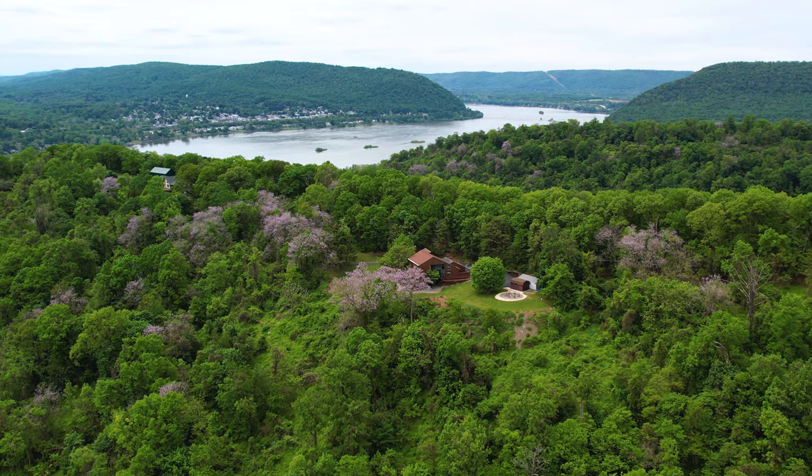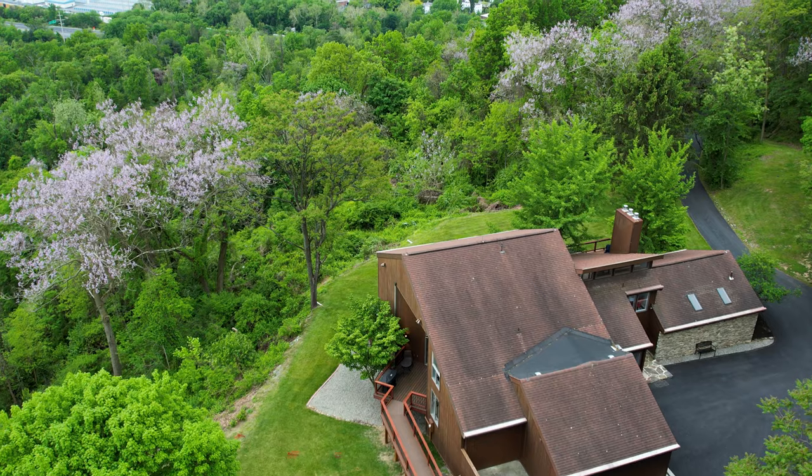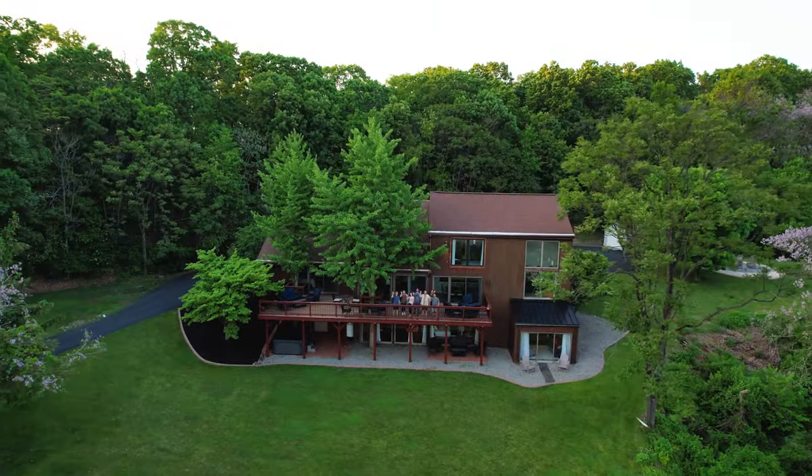We are in Harrisburg, Pennsylvania at this gorgeous 6-bedroom Airbnb that has one of the most incredible views out there. We are not only gonna give you a tour of this place, but we're also gonna show you some of the can't miss spots in the area while hanging out with some of our closest friends.